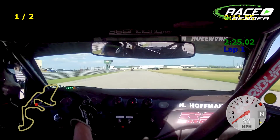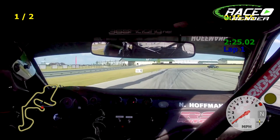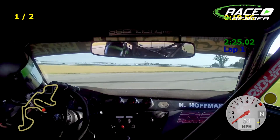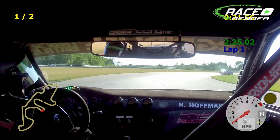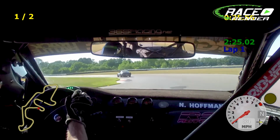entering the front straight of the South Circuit. Coming into corner 2, you're gonna brake, turn in a little early, kind of double apex this. Hit that curbing, let the car push out, and come back in with a short shift right there, setting yourself up for corner 3.